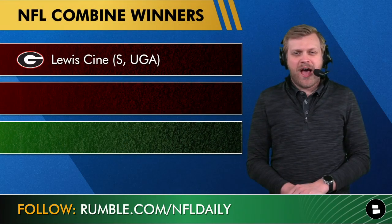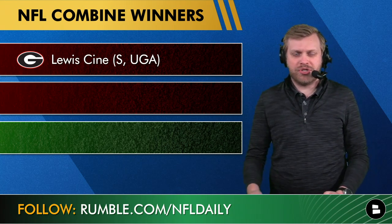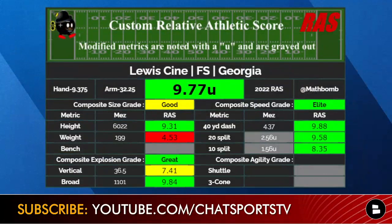Let's head to the safeties now, starting with Lewis Cine, and I'll make note that I'm not even talking that much about other guys like Jaquan Brisker, Daxton Hill, who tested really well, as expected. Cine was even better than the high expectations he had coming into the combine. 6'2" and change, just under 200 pounds, a 4.37 40-yard dash. If you're searching for a true free safety, Cine does fit that mold. He is not going to be the first safety off the board like one notable draft guy, Jim Nagy, suggested, but he's going to be, I think, a top 50 pick.